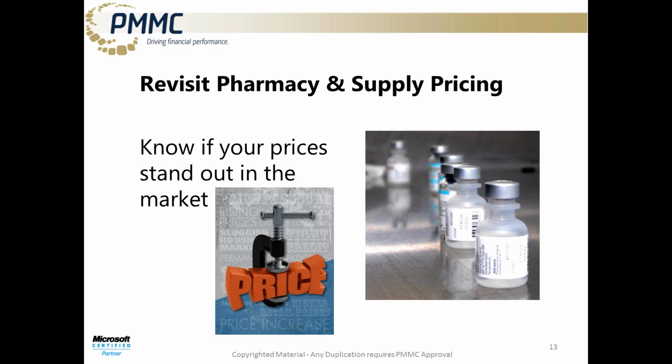Well, the first step is to know how your pharmacy and supply prices fit into the market. How your prices fit into the market is a loose statement, as you know, because comparative data really isn't available for pharmacy and supplies. Hospitals have different tiers and thresholds and minimums and different ways of deriving their charges. So this makes the comparisons difficult. PMMC has pharmacy and supply information from many customers, and we use our industry knowledge to help hospitals better align their prices with the market. But another source is the CMS MedPAR file. It actually contains some information that can let you know generally if you're high or low compared to the market.